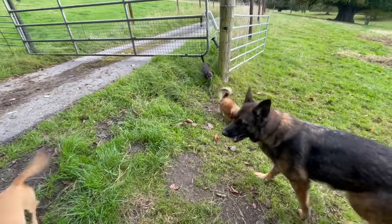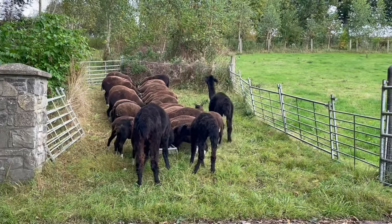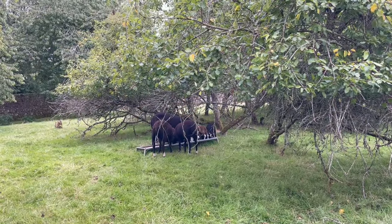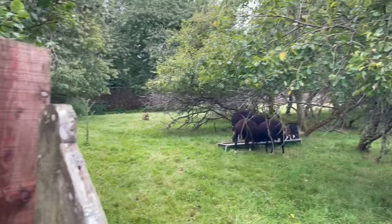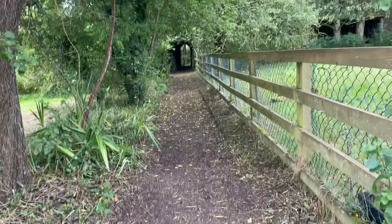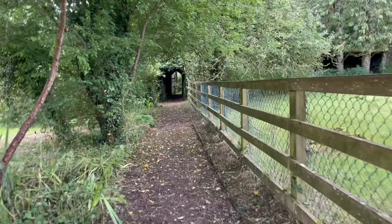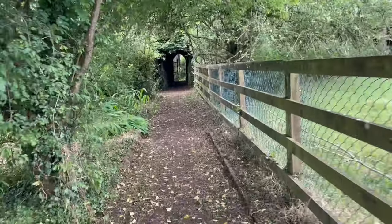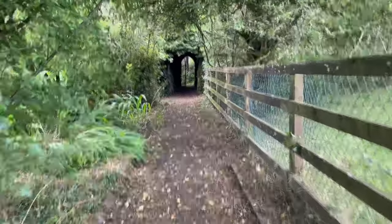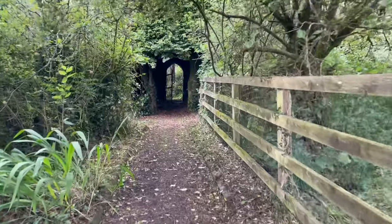There we go. Job done. Just fed the boys and threw the bucket down. But the first time in years, we've cleared this path for this big tea party that's coming up. So this path, I now want to keep this path clear. It's so lovely. You walk along here.